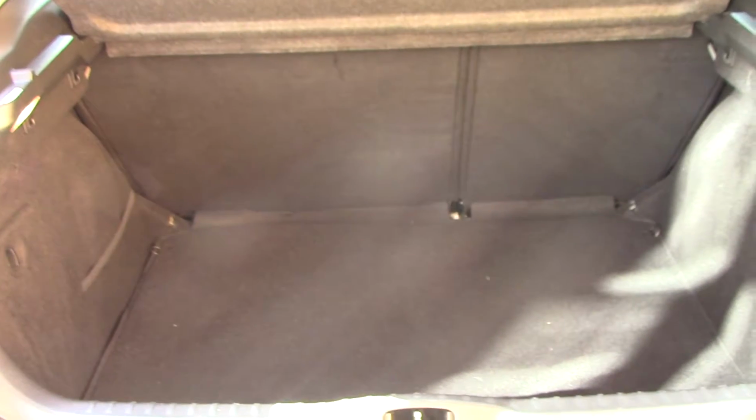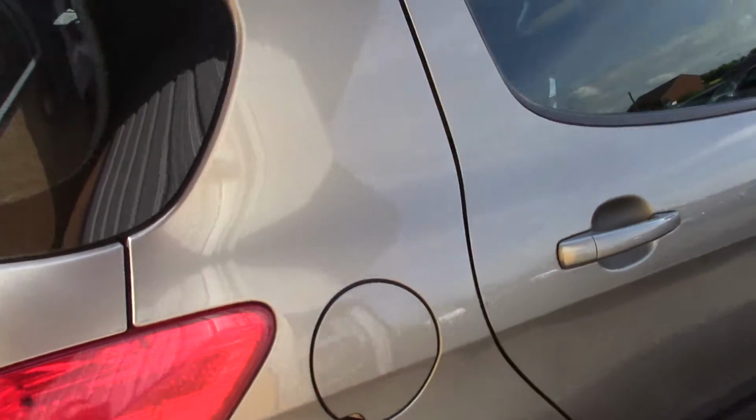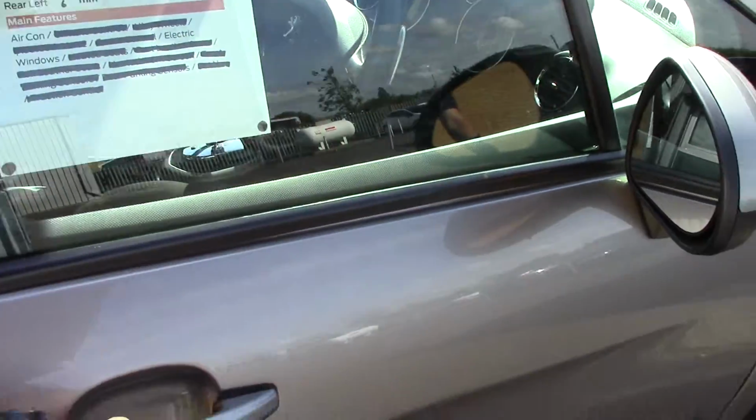Open up the boot and we can see all of the available space on the inside. And if we look at this carpet, we've got a spare wheel and tools underneath. And this vehicle comes with 3 months warranty and 12 months MOT.